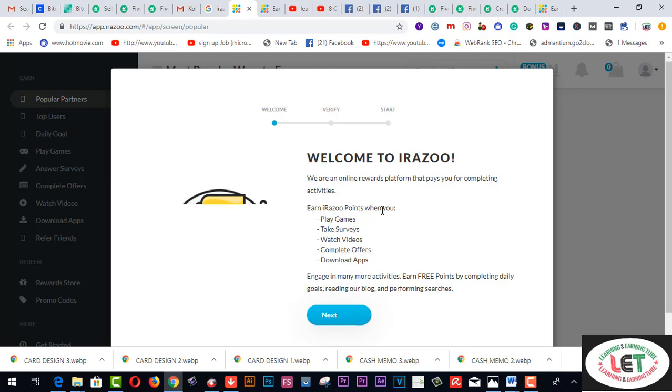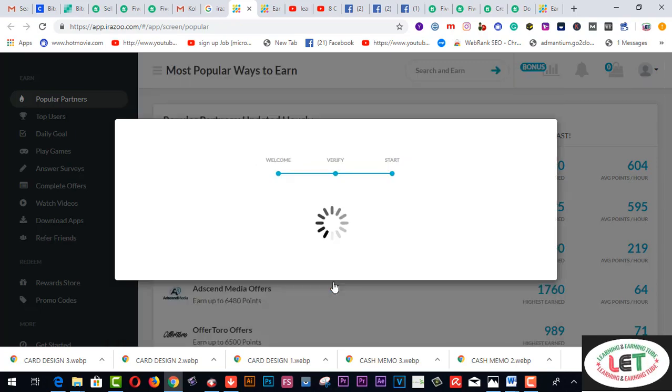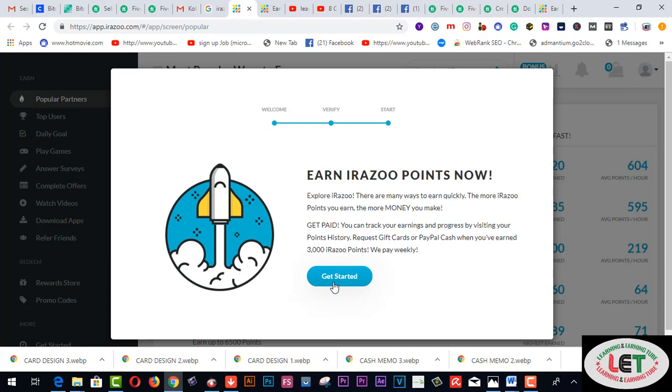Okay, and here is an interface. I have used my first name and last name and my valid account, and also I have used my password to create this account easily. After coming here, you have to click next and just wait, start and get started. And you have to read this one on IRAZOO files now.